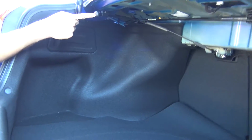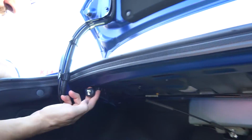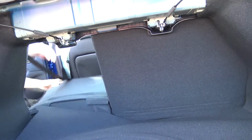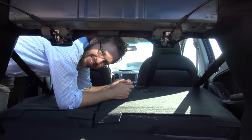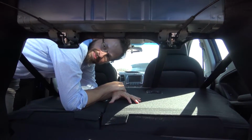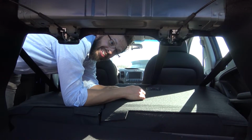Oh, look at this. We discovered something. This little handle that says pull. And you know, when you find a handle that says pull, you pull it. And look what it did. That's how you pull down these seats to get access. So now you have all this extra cargo space. That's pretty cool. I've never seen a back seat pull down like that, so that's neat. Awesome. Well, let's get this thing on the road, shall we?